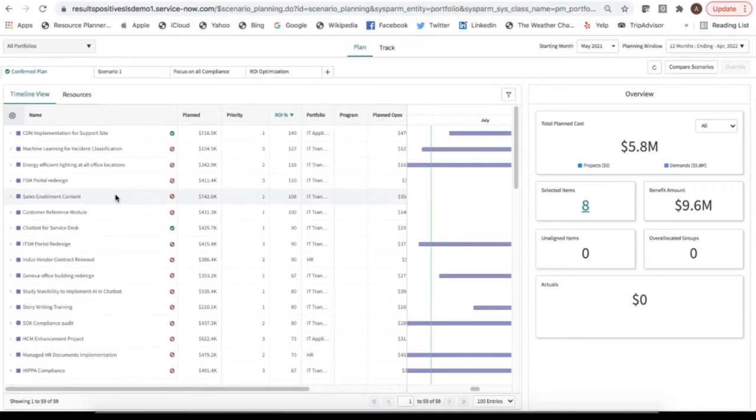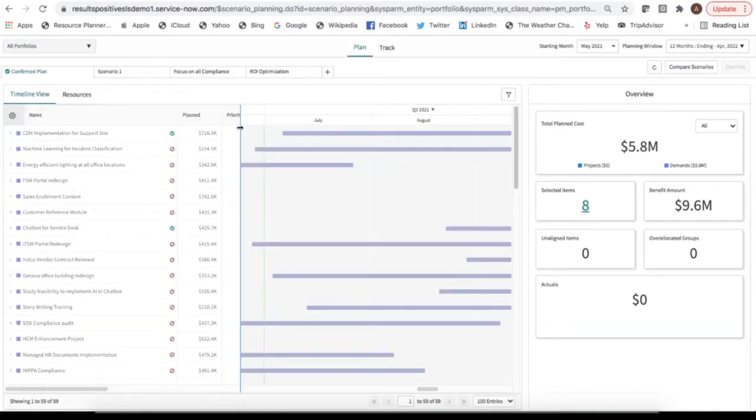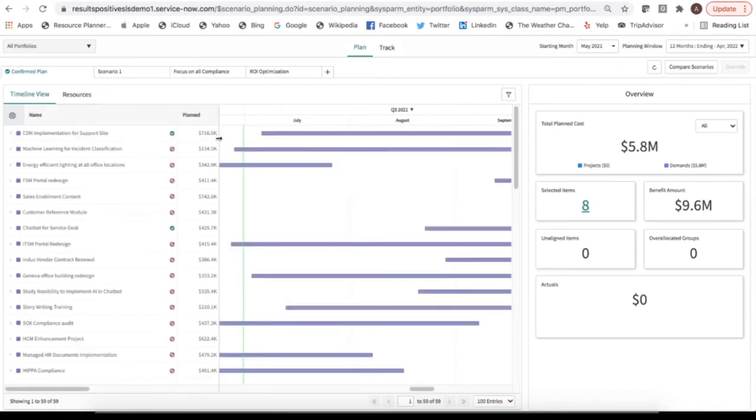Yeah, really good question. I know you can add additional portfolios, but what if I only wanted to see a subset of projects or demands within a given portfolio? Yeah, you could just do your filtering on that. Mm-hmm. Okay, awesome. Thank you. Yep, good question. So that's really powerful here of the updates here with the scenario planning.